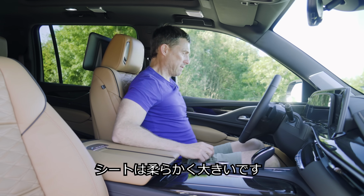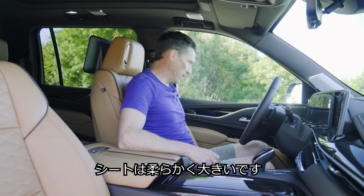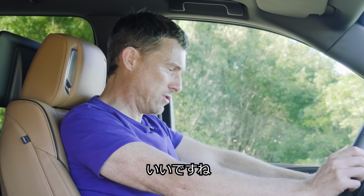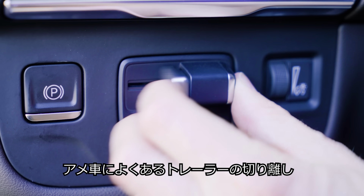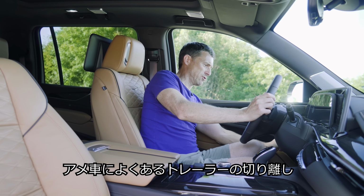Seats are comfy and very large. Very large. Yeah, it's all right. And there's this thing here, which they seem to have in American vehicles quite a lot. That's for your brake on your trailer.